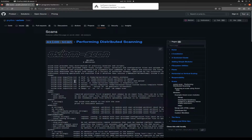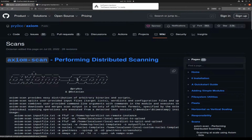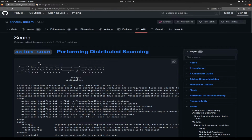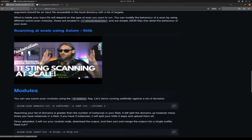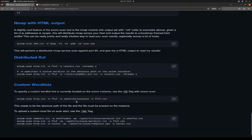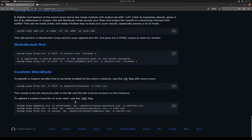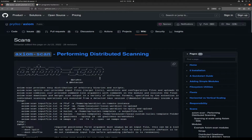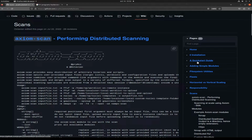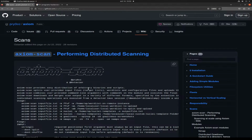I'm gonna use my axiom-scan for this because I don't want to go through the effort of installing each of the tools. There was a list of the tools that it has already installed. Anyway, let's start the fleet first.